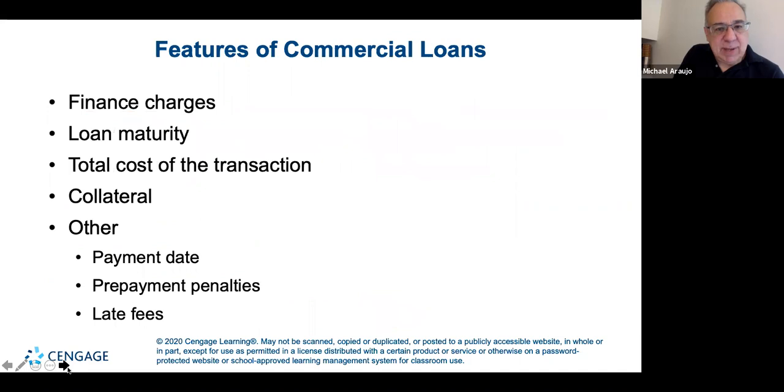And I think that's basically, in terms of the features, there's always finance charges. So you want to know what those are. We went over the student loans. They actually have a finance charge right up front. They take that fee up front before they give you the rest of the money for the loan. Find out what those are. That adds to the cost of the loan. Right? What's the interest rate on the loan? Is it fixed or variable? Is it going to change over time? When is it actually due? The loan maturity is the due date. So when is the loan actually due to be paid back?